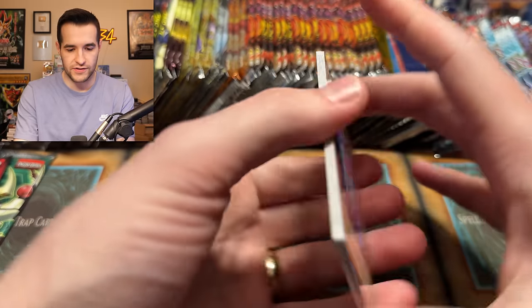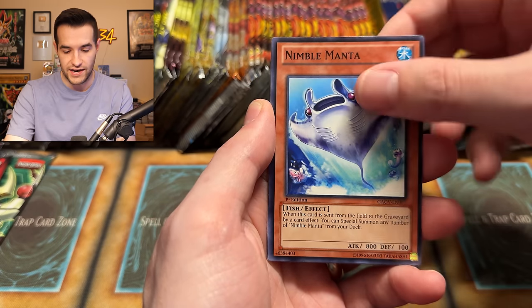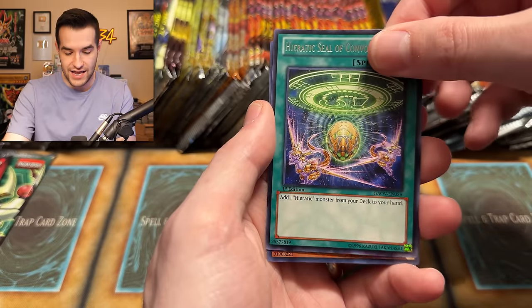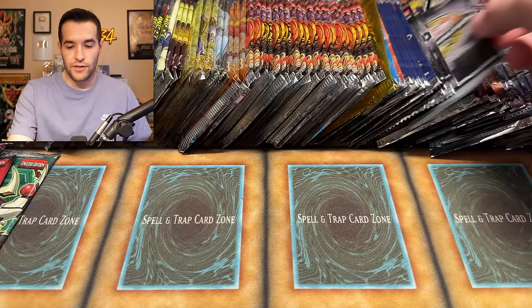Better than Shadow Specters. We can pull something crazy, though, and really take a leap here for how good this set was. Lady of D. We've pulled like four Lady of D, so that's pretty insane. Nimble Manta. We have Hieratic Seal. Falling Current. Hieratic Seal again. And an Evil Tile. El Genero. Okay, that's a super. I mean, that's adding to the lore of the pulls.